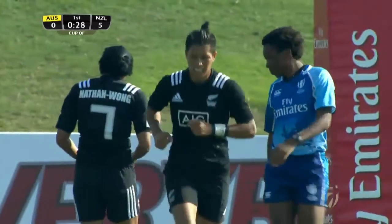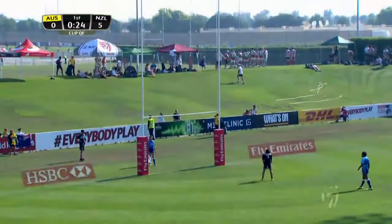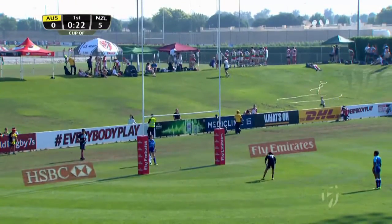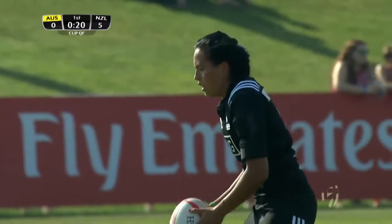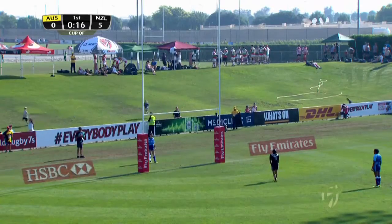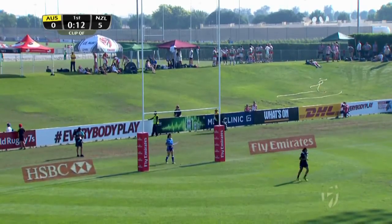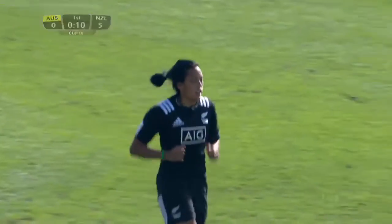What's exciting about that try is that the Brazier-Broughton combination is starting to click. They're very similar players in that they love to create, they're instinctive, but now the two of them are starting to work together, and so when Brazier tries to hit the line, Broughton knows to be there available for her.